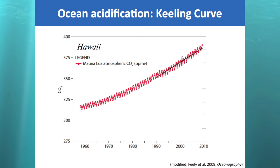So this is probably one of the most famous data slides now in the world. This is called the Keeling curve. And what it represents is basically the increase in carbon dioxide in the atmosphere through time. And this was made in Mauna Loa in Hawaii. That's a place that's really far away from a lot of industrial sources of pollution. And what we see is that from 1960 to the present time, it's been steadily increasing through time.